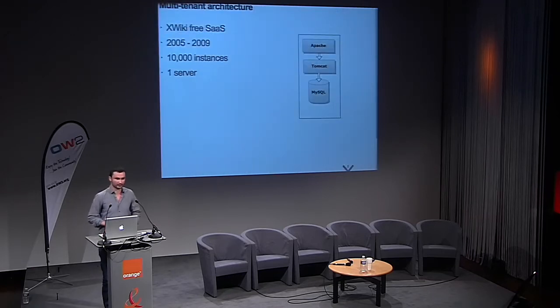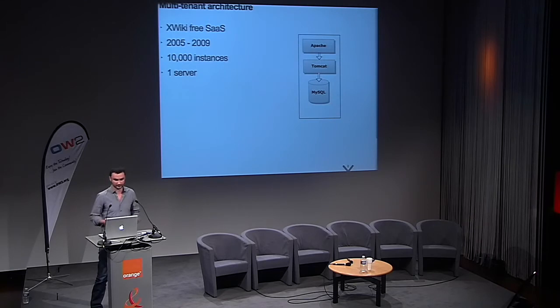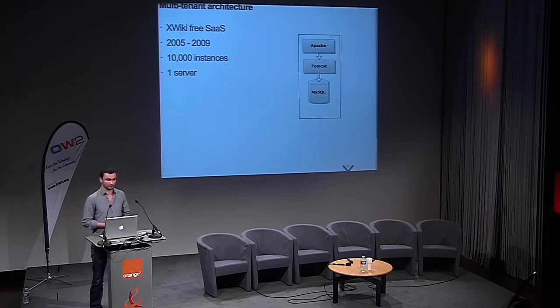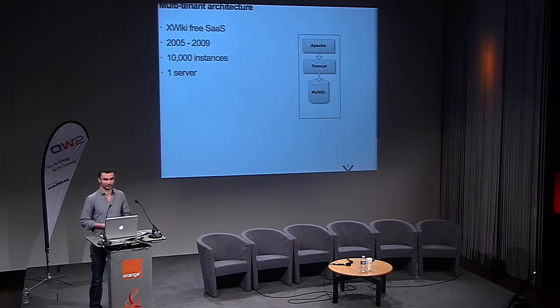So it's been designed from the beginning as a multi-tenant software. Multiple applications can be hosted on a single application server, such as Tomcat. And in 2005, we started to have this free service allowing to create XWiki instances online. And it ran for 4 years. It was mostly used for demos and trials, not exactly by professionals, but it was a great way to test it.